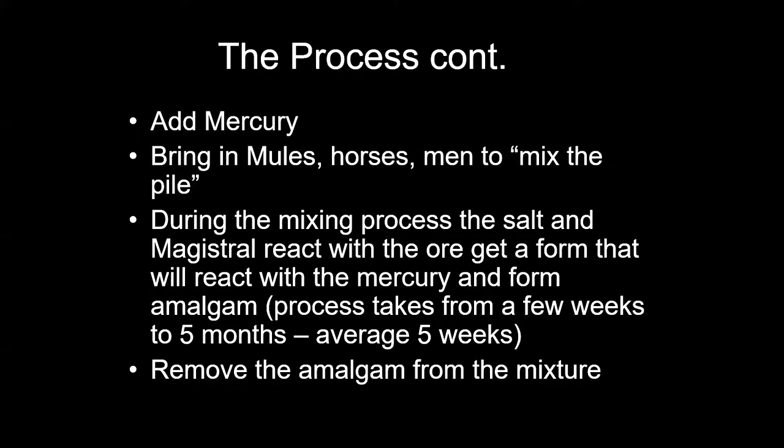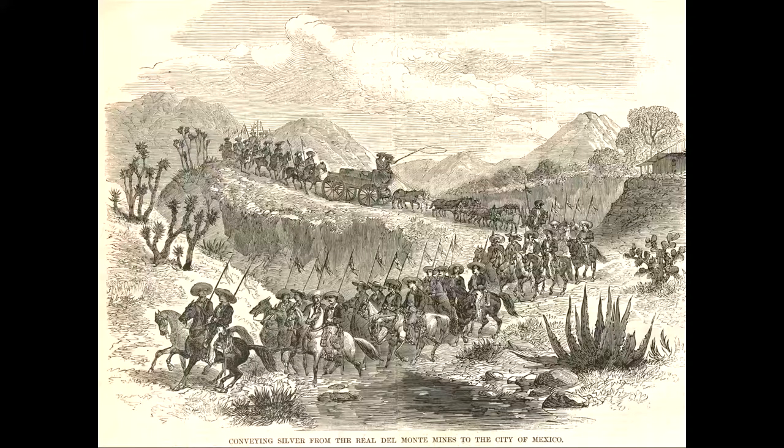This continued to break up and expose new surfaces to the magistral. Salt and the magistral were added and reacted. It could take up to 5 weeks for the mercury to amalgamate with this material, but it's better than not having anything at all. Then they removed the amalgam from the material and smelted it the same way they did. And this is the picture of transporting the bullion to Mexico City from Pachuca.